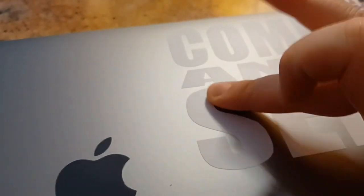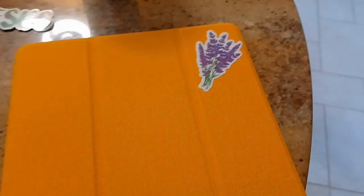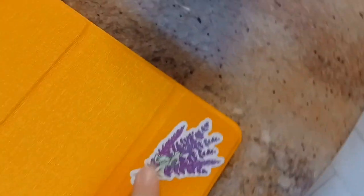Look at that, guys. Come and See from The Chosen. Beautiful. All right, the first sticker's on. The rest I'm going to wait for a sample text back from somebody to see how to put these on, because they're a little different than normal stickers. Yeah, this is exciting. They look so good.